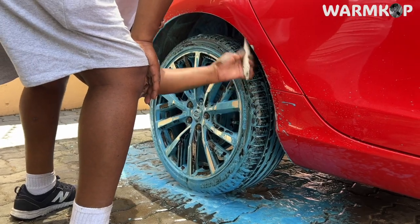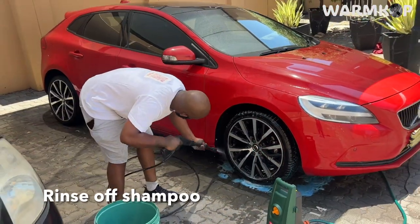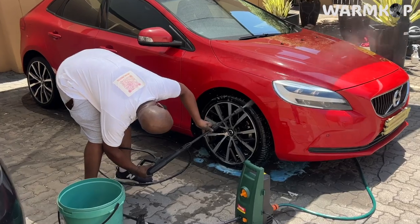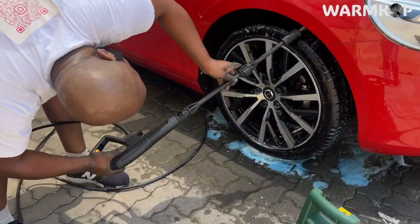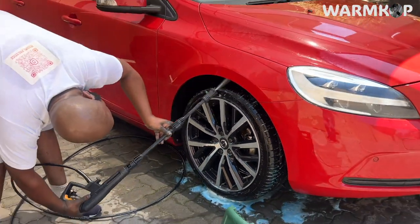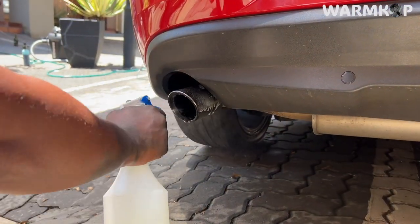So for instance, if you look at the work I did on the Volvo, I sprayed it down to get rid of any excess dust and grime. And then I came through and went over it with my hand with that chemical you saw me using. That chemical removes tar, it removes bugs, all those bugs that you can't remove when normally washing it. Then we'll start with the washing process.